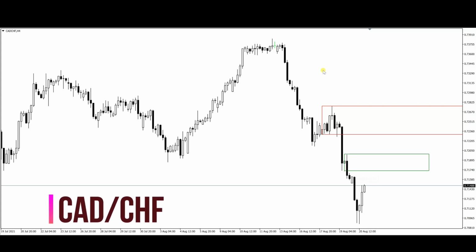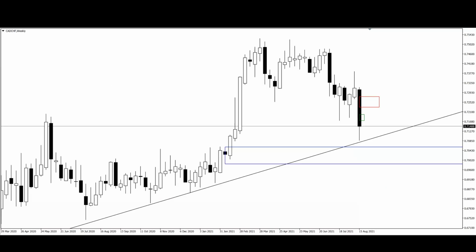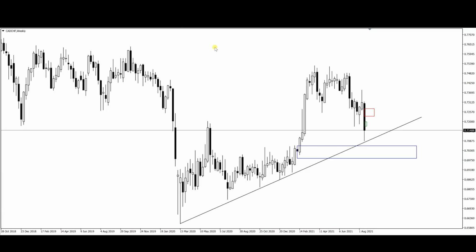Swiss francs. What do we have here? Looking into the weekly time frame, you notice that price is now trading right around a trend line area that we have on the weekly. You can see this trend line here. You can see this level of structure around this area right here. You can see it got broken by this move, creating this demand zone. So this is a very solid demand zone area in Canadian dollar Swiss francs.